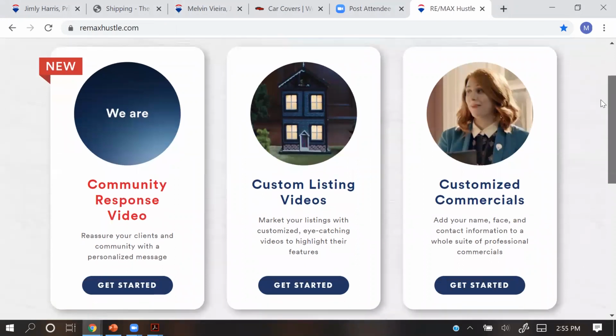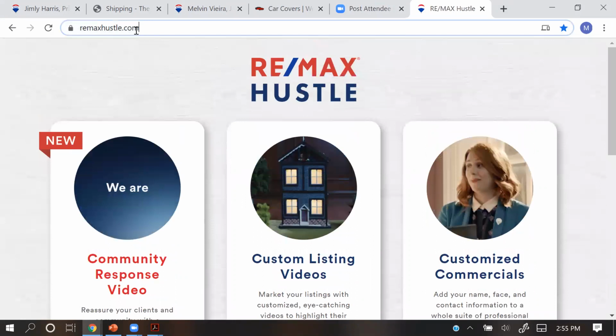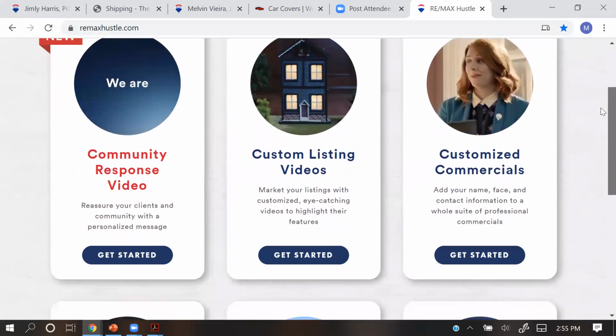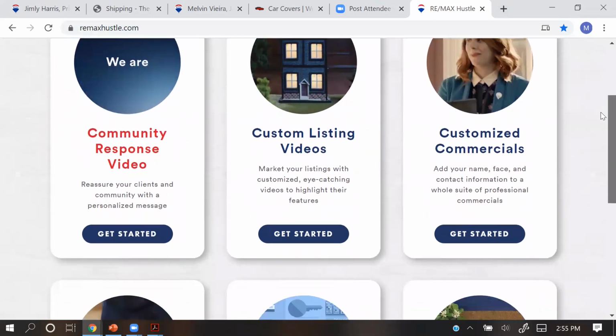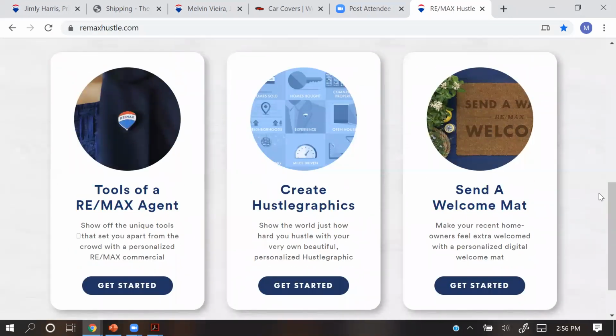I think this is one of my favorite parts of the marketing guide. But again, it's also a direct website you can go to on your own. It's called Remax Hustle, and it allows you to build customized commercials that really mimic the Remax commercials you're watching on TV yourself. So I recommend you come to this page, practice sending a welcome mat.